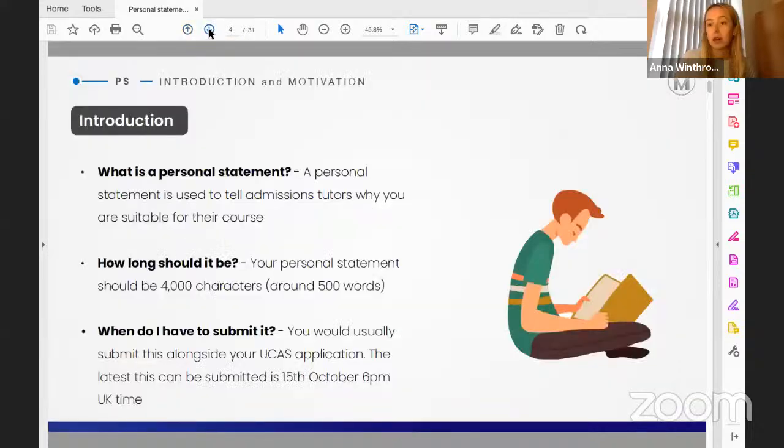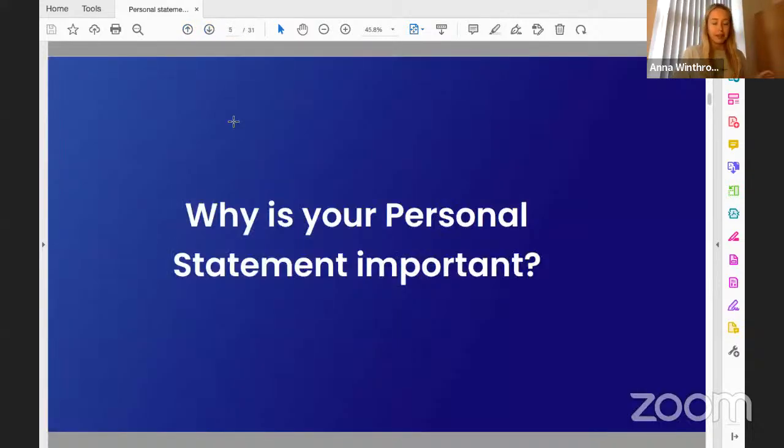Oh, sorry, I'm going to continue going the wrong way because I'm not used to using PDFs for sharing slideshows.